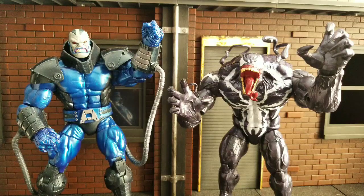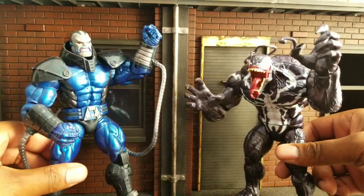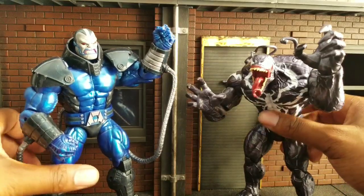If you're scratching your head, don't be too confused, because you are correct. There's 2 Build-A-Figures for 2 and 3. These 2 are tied. It depends on how I feel at any given moment, which one I like more. I'm a huge Apocalypse and Venom fan, so I really couldn't choose either one. Again, it just depends on how I'm feeling for the moment.